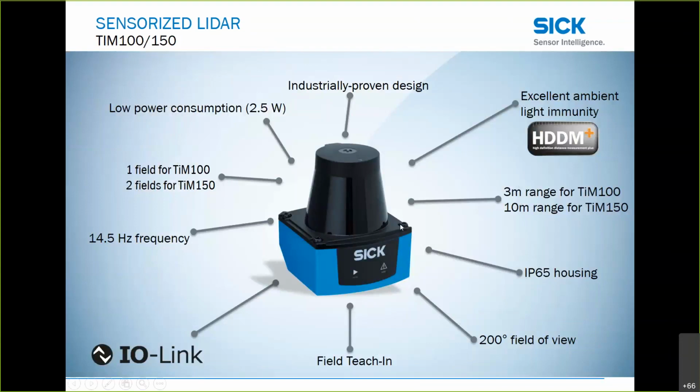Essentially, I could talk about the IP65 housing. IP65 to us is considered indoor ready. You probably could use it outdoors, but we've got other devices that are IP67. So for the TIM, we would say IP65 is best used indoors.